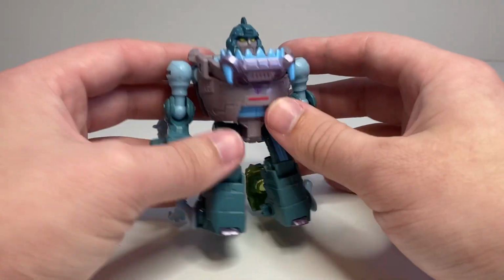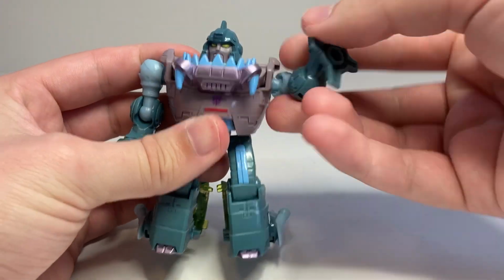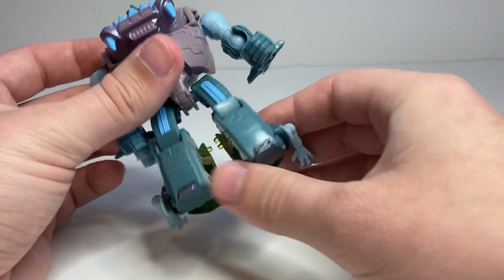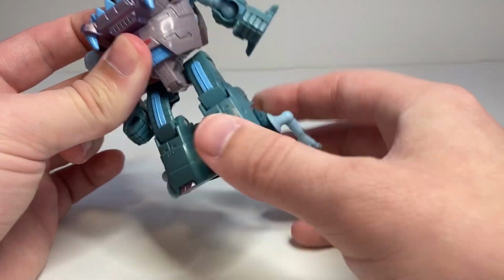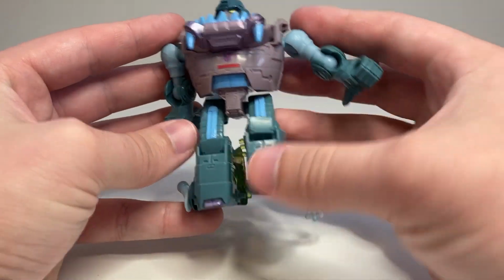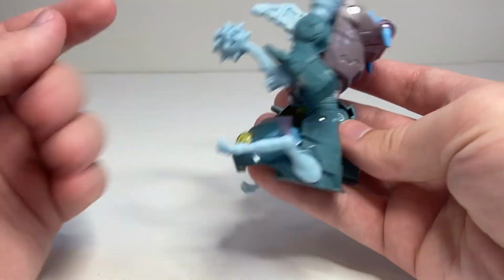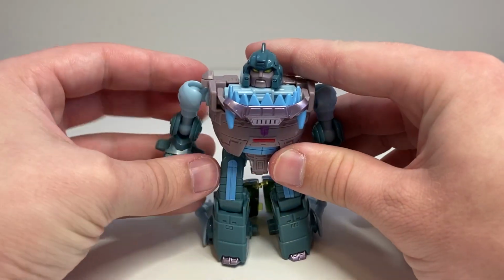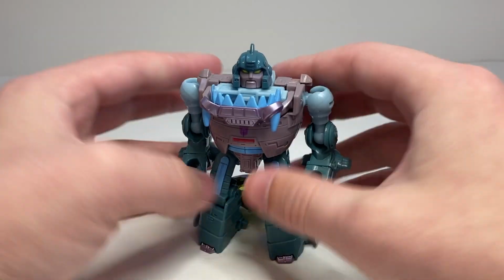But yeah, he's okay. Articulation-wise, the head rotates, shoulders are on a ball joint, elbows are on a ball joint, and you get pretty much a full bend there just because of the way that they're shaped. The legs are also on a ball joint, no thigh swivel. His knee bends about that much, which is not a lot, but it's more than you might expect him to have, given all of what's on the back of his feet here. But yeah, he's an okay little Sharkticon. I think these guys really work better in the shark mode itself, but still pretty cute.